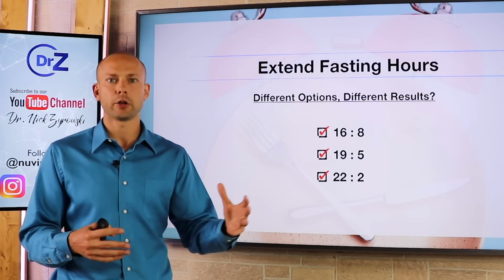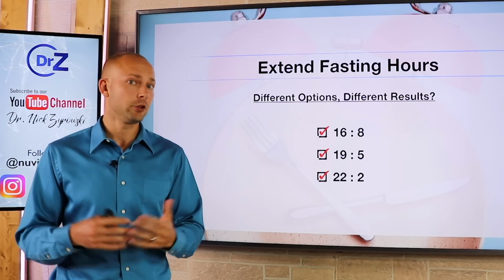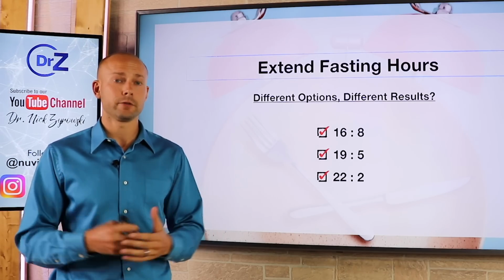So don't discount it and go, well, if you're not going extreme, you're not getting results. No, you will get results with 16 and 8, and you'll get good results, especially if you add in a lot of these other techniques that I'm talking about. 16 and 8 is going to be amazing for fat loss.